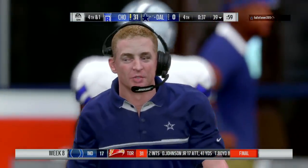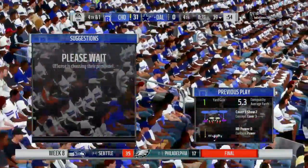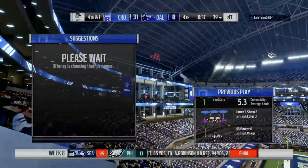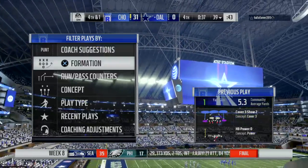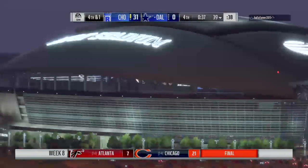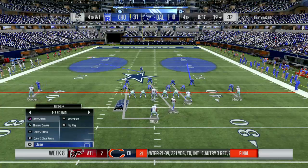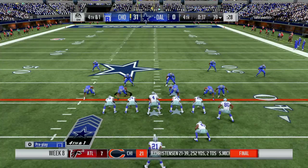And now before they run this play on 4th and 1, we're going to get a break and a timeout, as the clock will stop with 37 seconds to play. All right, they're going to try and keep hope alive here on 4th down. They're going for it. Here we go, going to 54, wide in.